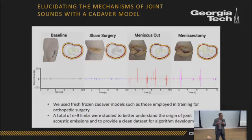And part of that is really trying to understand these signals better at a fundamental level. So we do some work here with cadaver limbs, the same kind of limbs that are used for orthopedic surgeons in their training. So fresh frozen limbs that preserve the mechanical properties of the joints and the tissues.